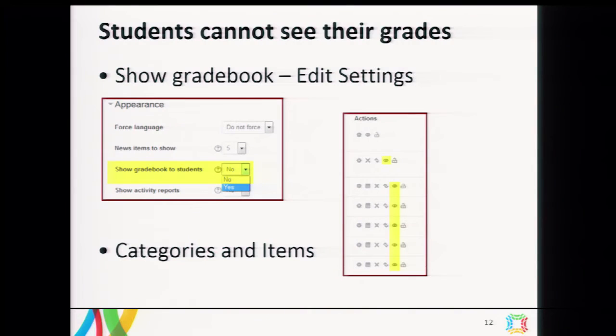The great thing about Moodle, which can also drive you crazy, is that there are so many places within the Moodle structure to hide things. Especially when the faculty member comes to me and says the students cannot see the grades. In the basic edit settings for the course itself is, of course, show the gradebook to the students. But the other one that has happened to us is even in the gradebook itself under categories and items, they'll end up closing the eye and not realize they've closed it.